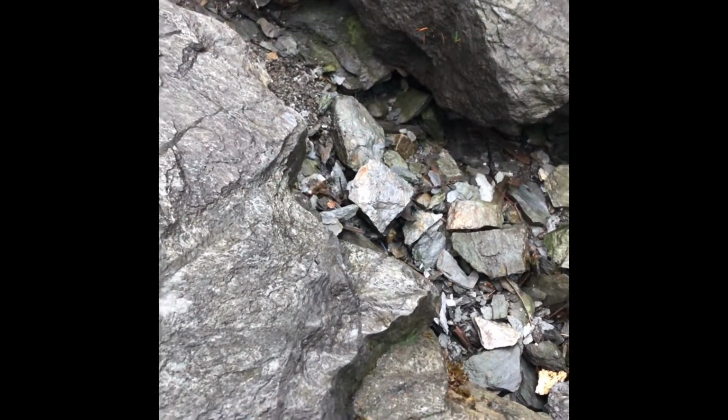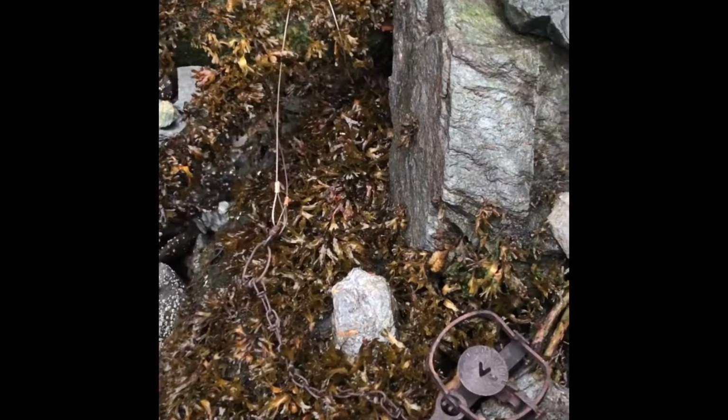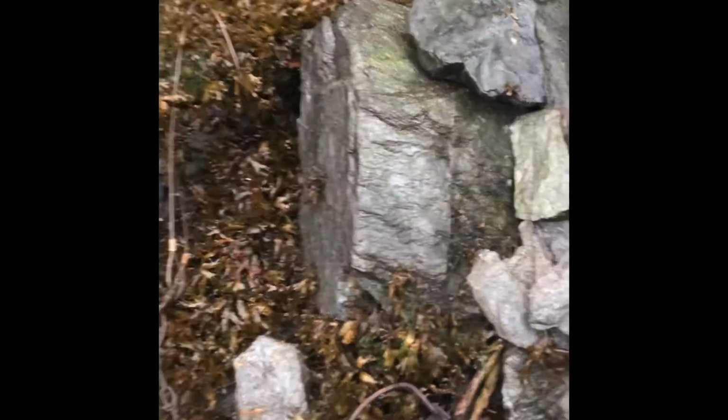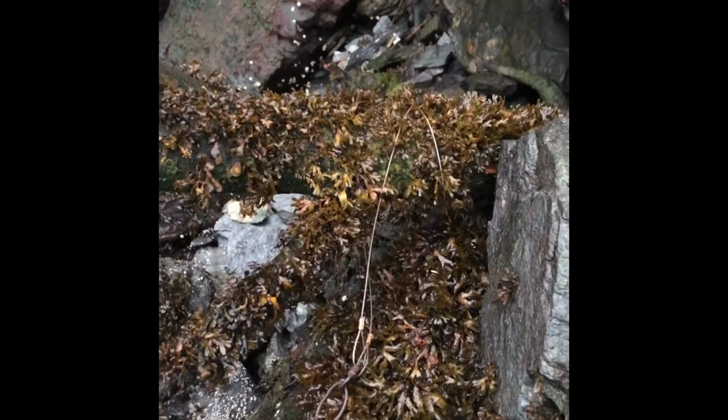Okay, my trap that was right there is missing. I've looked everywhere underneath all these rocks and everything. So I attached that tree to that trap, baits behind those rocks. So, little number one long spring. Cable is wrapped around that, and that's not going anywhere.